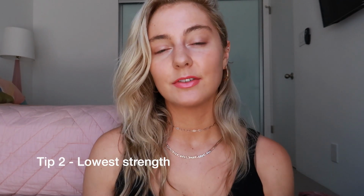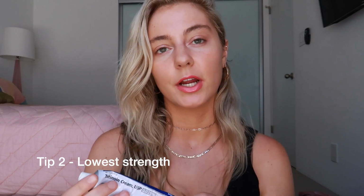The second tip that I have is obviously to start with the lowest strength of Tretinoin. So I started with the 0.025 from my dermatologist, and I think one of the most interesting things I found about this, and the tip for you guys, is that I tried a lot of retinols and retinaldehydes that were just over the counter, and they irritated my skin way more than this.